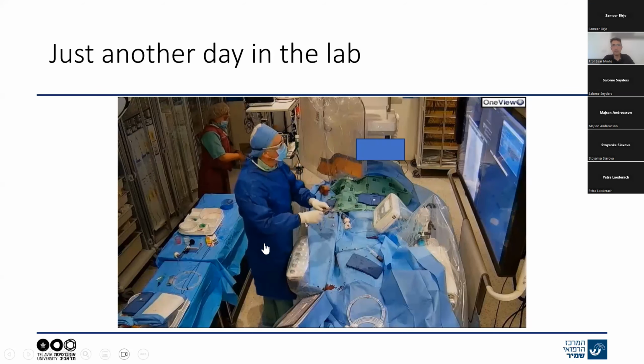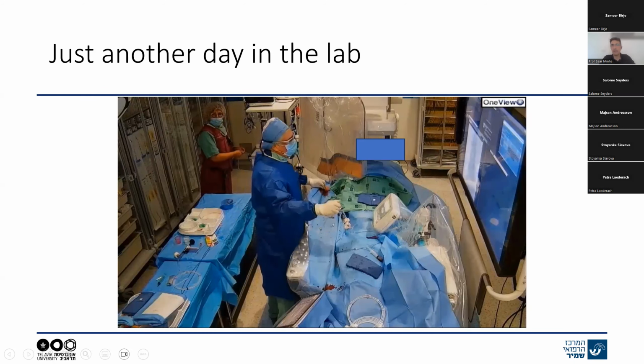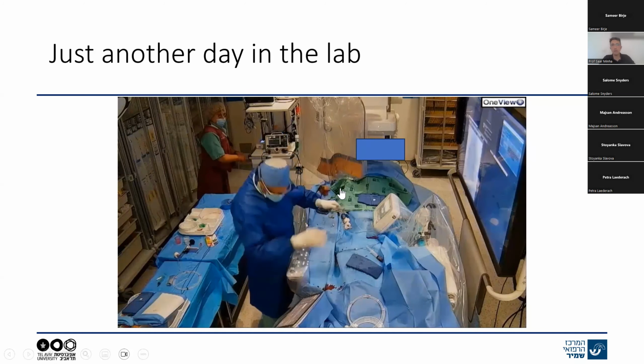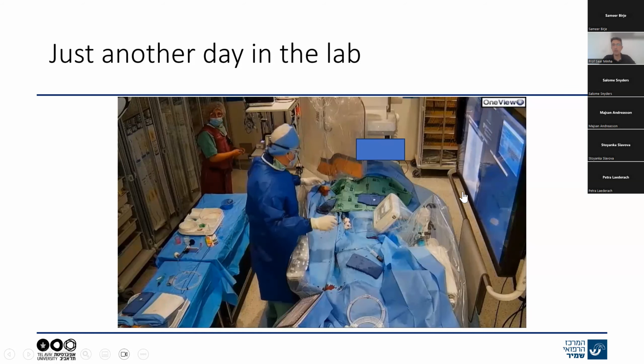That's just another day in the lab. I've covered the patient faces, but you can see this is how the cath lab works on a regular day-to-day basis. I want you to focus on the operator. You will see him working, touching different devices, touching different touchpads, and so on and so forth. There's a nurse in the back, and there's a really large screen here.